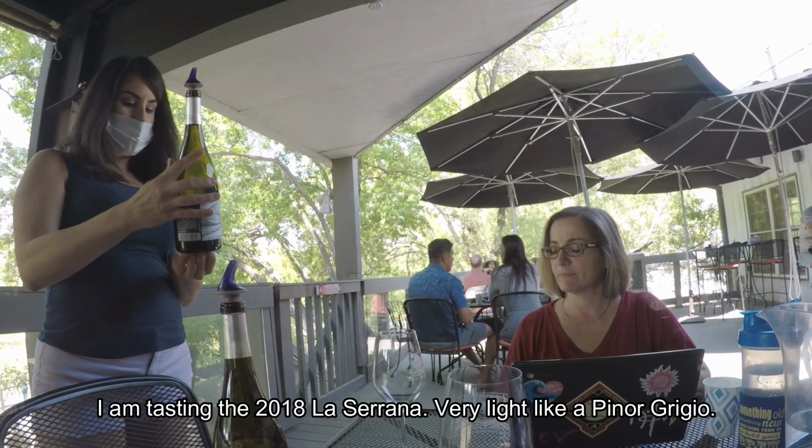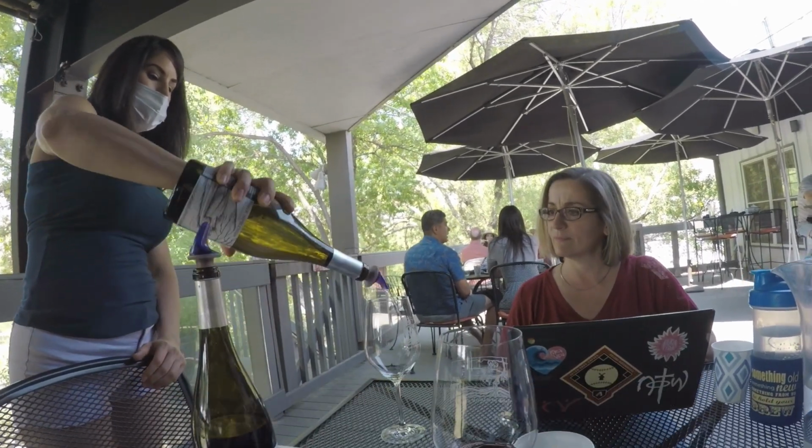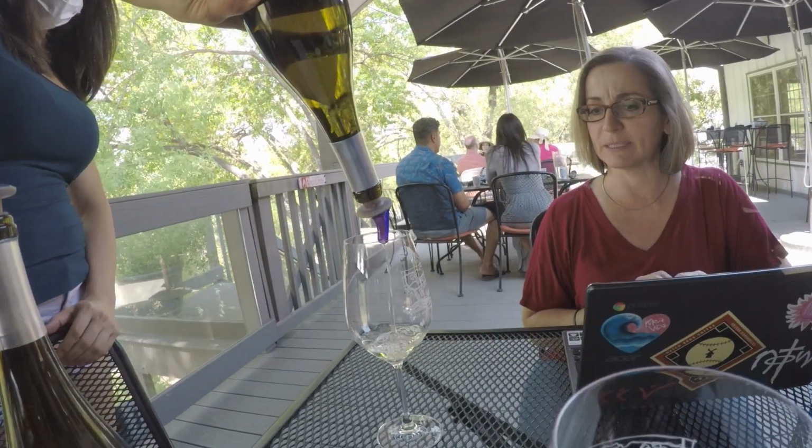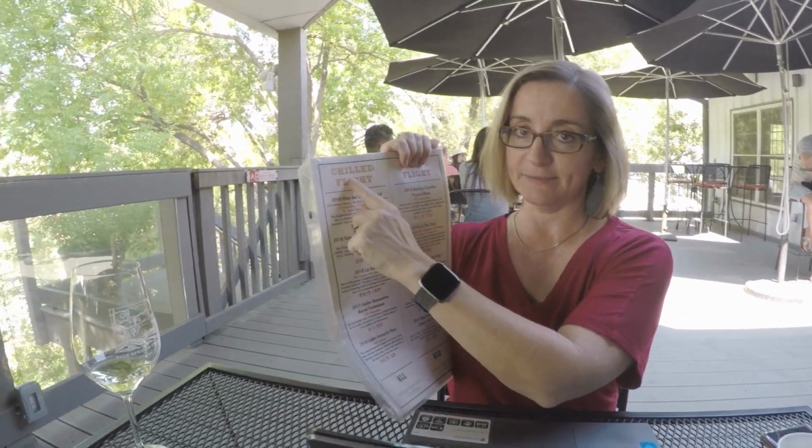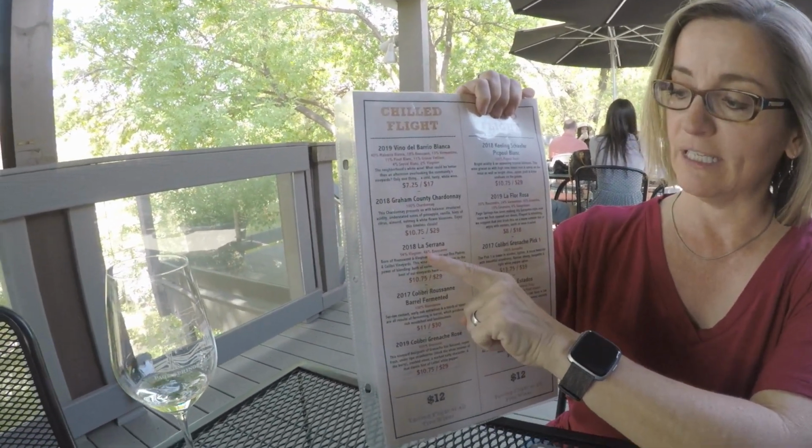It's made mostly with Viognier and Roussanne. I think this was the one I really liked last time. Yeah, this is a favorite amongst everybody. We will see. Okay, so I am tasting. Let me get it in front of me again. I'm doing the chilled flight, and I'm on La Serrana.